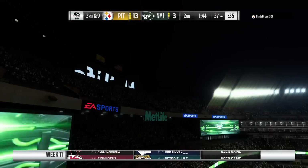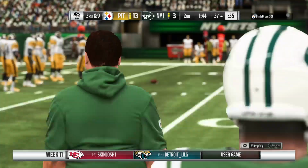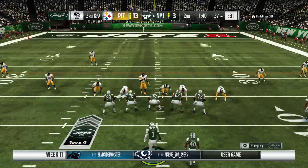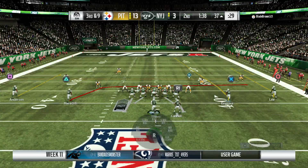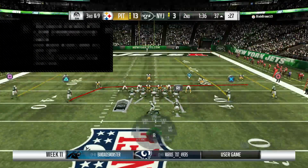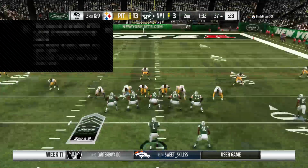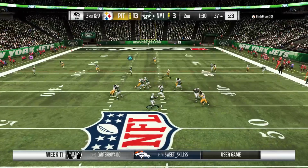I know the scouting report on him is that he doesn't possess the eye discipline to be an elite linebacker. What that means is his ability to read, react, and make a play. But on that one, I was saying I made it look easy. Third down, Webb.